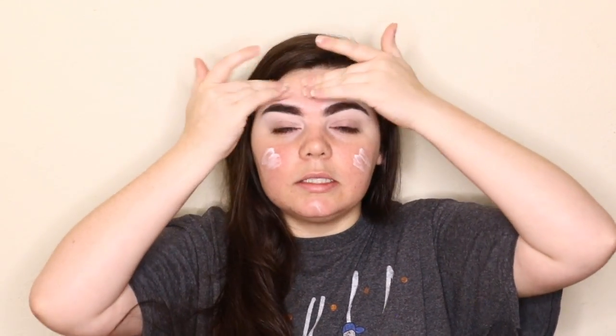You always want to moisturize, even if you have oily skin, because this just helps with dry patches. It helps your makeup go on a lot smoother, and it's just really good for your skin to always moisturize. I know that this is really good for super dry skin, and if you have eczema, it helps with that too.